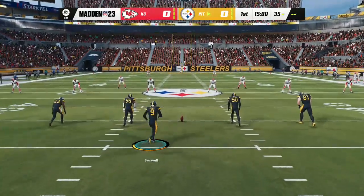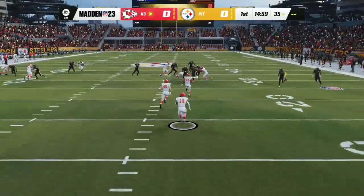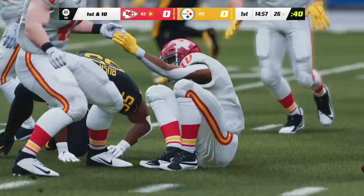Kicker Chris Boswell has it ready to go, and we are underway from Pittsburgh. This will be fielded inside the 5. And he'll take it up past the 25 to the 26-yard line.